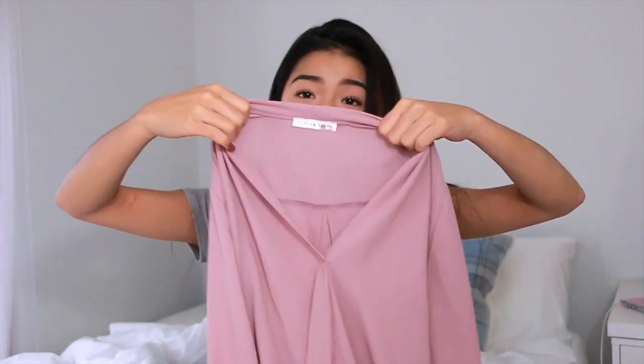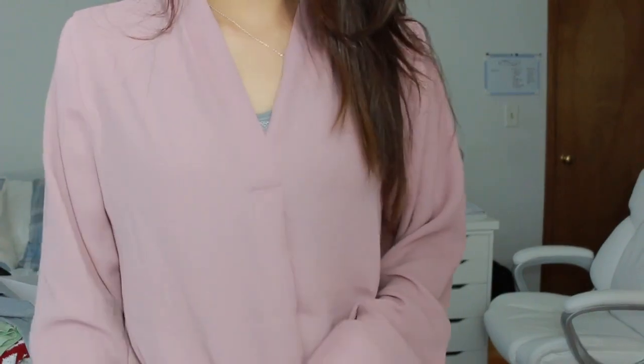I got this top, which is on the fancy side. I don't know exactly how I'm gonna style this, but it's just this blush blouse and it's really nice. I have no clue how I'm gonna wear this because, as I say in every video, I have fancy clothes that I have no occasion to wear. So we'll find something for this because it's too cute not to wear. The other stuff is way more casual, which is good for me.